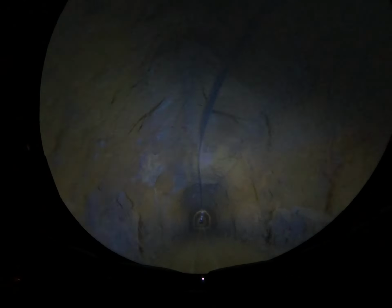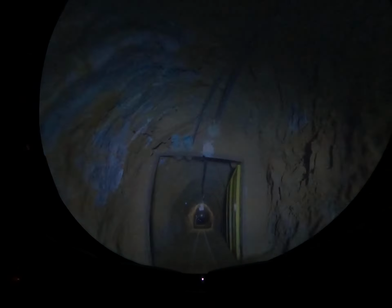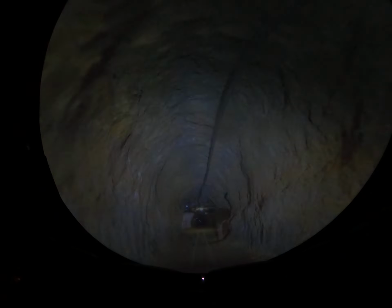This was once a thriving gold mine. But now, instead of miners mining for gold, the physicists who work here are mining for an even more elusive substance: dark matter. This is the Sanford Underground Research Facility.